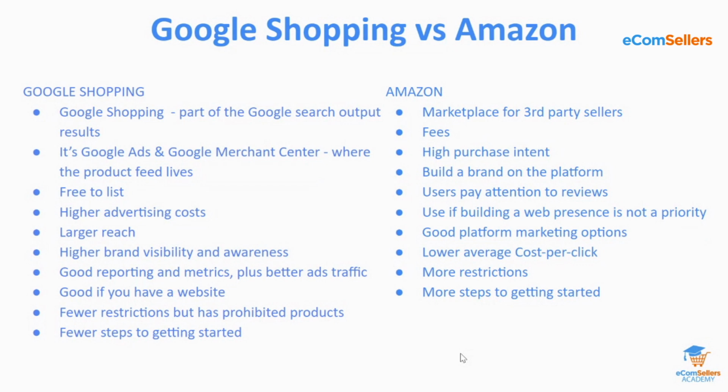It is free to list on Google for Google Shopping. It is free to list. And the steps to get started are not that terribly complicated. You can get started by creating a listing if you understand how to use Google Ads and Google Analytics. You can get started fairly quickly. There are higher advertising costs because, of course, this is tied to Google Ads. So you're going to have the advertising cost associated with that, and the amount that you will pay when people click on your specific product. But it is free to list.